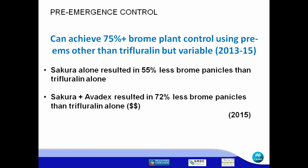unfortunately. So you're sitting at around $70, which is not really an option for most of our lower rainfall farmers, and it's actually hard to find where you'd find a spot for that expensive treatment, except in extreme circumstances when you work on the economics and consider what other options might be available. But we found pretty good success with Secura plus Avadex, and the important thing is it's been consistent even in other years when the other pre-emergent combinations have failed.